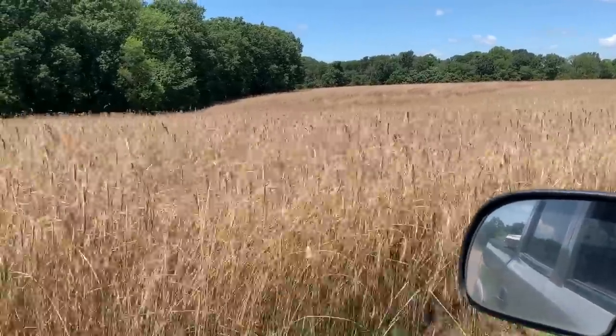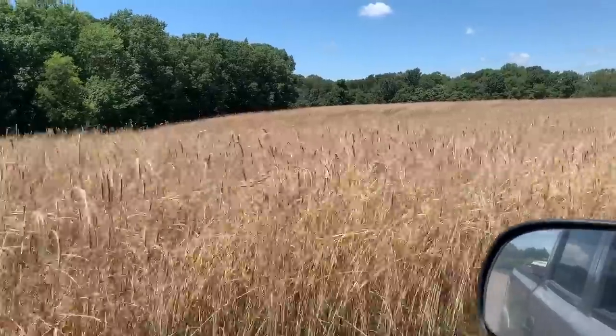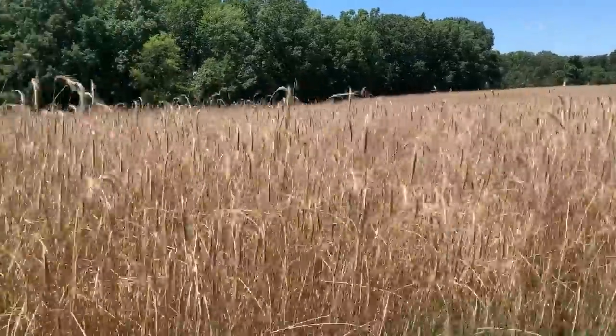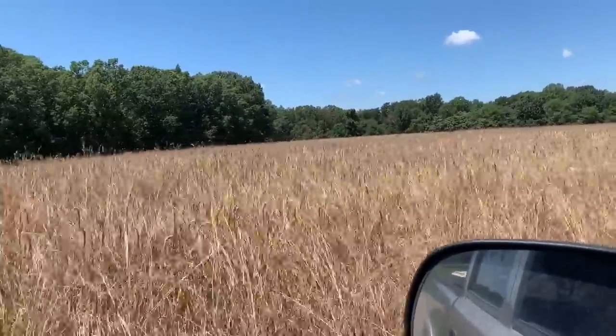Well, this is a field of barley that actually still looks pretty good. It didn't get all toppled over by the rain. This is not on our farm. This is a neighbor's farm that is letting us use this piece of land for this. So, this is what we're doing first.